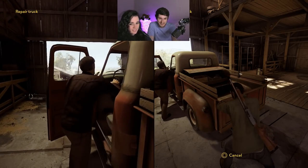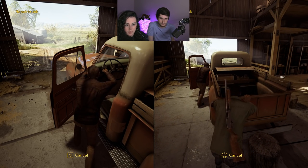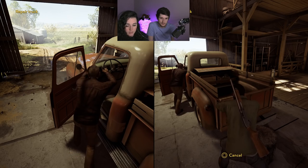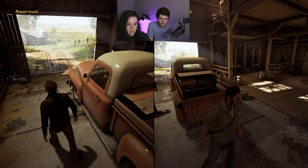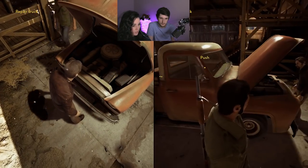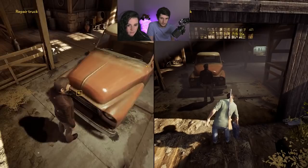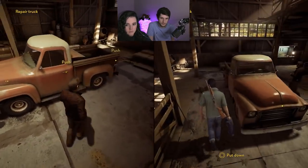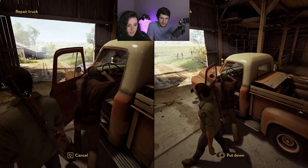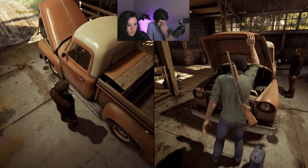I'm a drive. We about to get out of here. It still says a repair truck, are we not? Did we not repair it? Oh, maybe something in the hood? I have the gas can still. Where'd the gas go? Is it in the hood? Maybe? Yeah, probably.